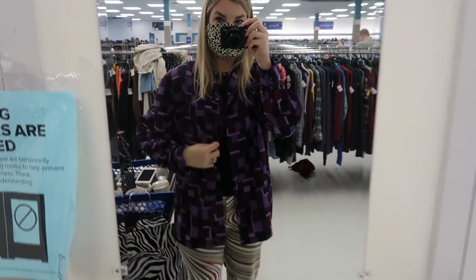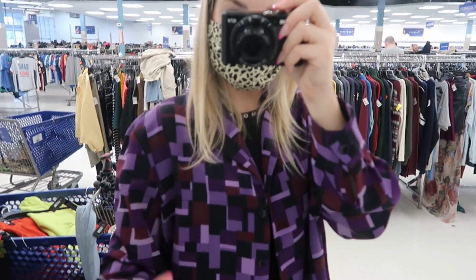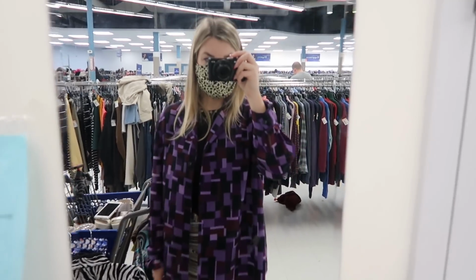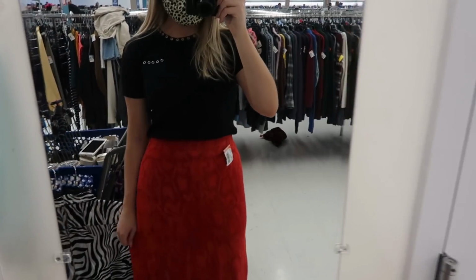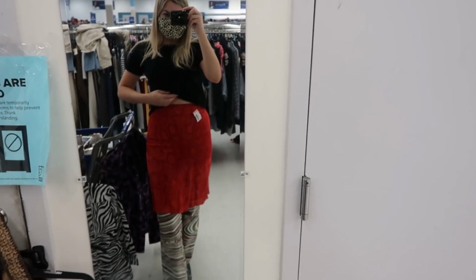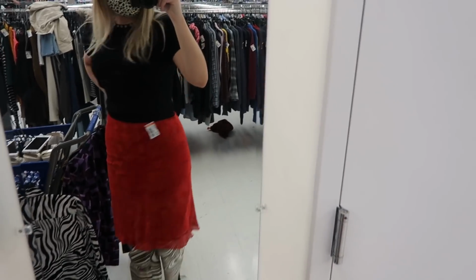I love the print of this, but I don't love these shoulders. They're definitely oversized. Probably a no because I don't super love the fit of that arm. This is a look, right? I like this skirt. I kind of feel like it's a little bit tight on me and it's not really supposed to fit like that. It doesn't look bad at all, but I just don't know if this is the vibe I'm going for.